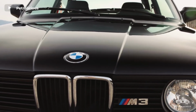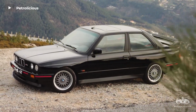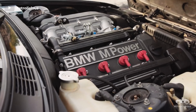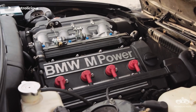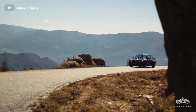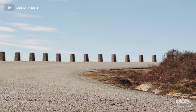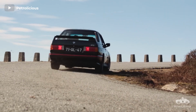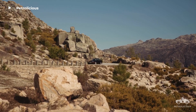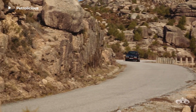However, this wouldn't be complete without the first M3. Based on the E30 coupe, with a body aerodynamics kit, a 2-liter engine producing 200 horsepower, and improved suspension and brakes, it aimed to be homologated for competition. Originally, plans were made to build 5,000 units, but the car was so successful that in total, more than 16,000 units were produced, and it is considered by the specialized press as one of the 5 best driving cars of all time.